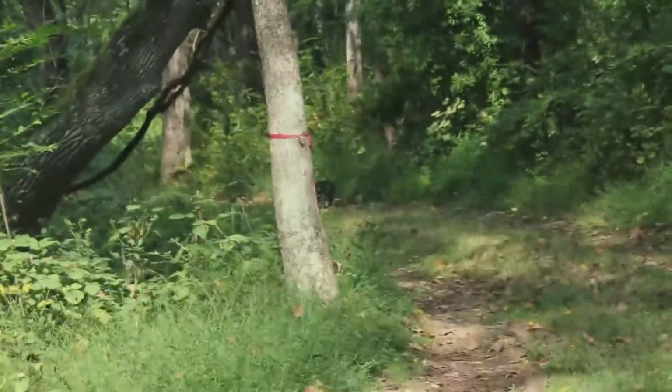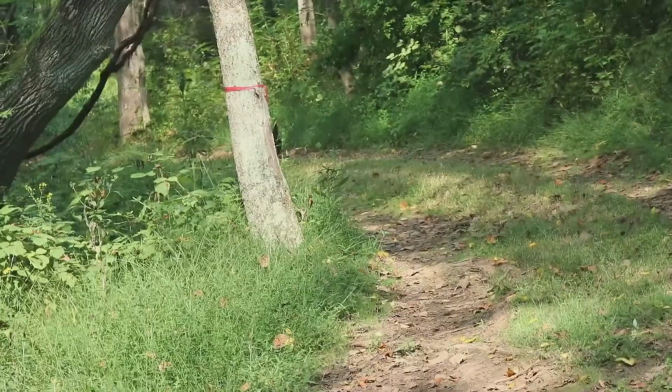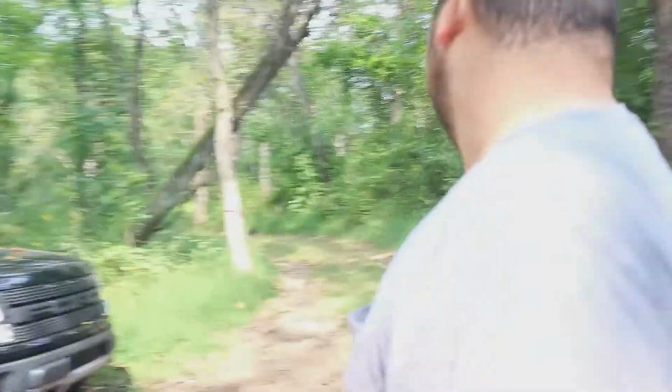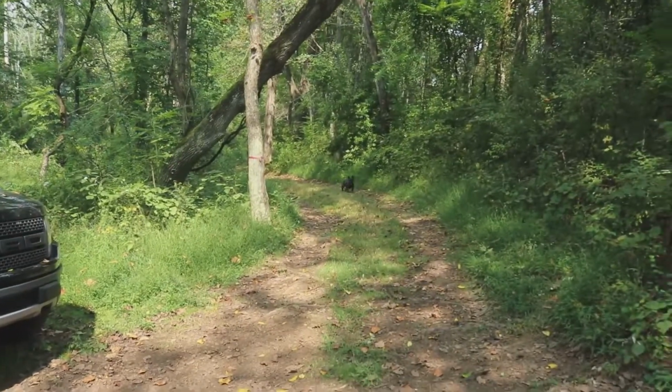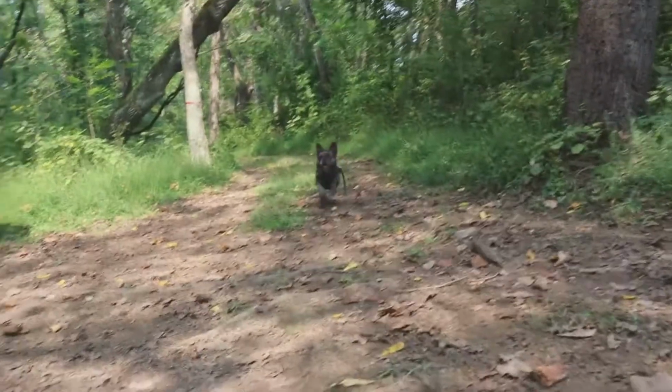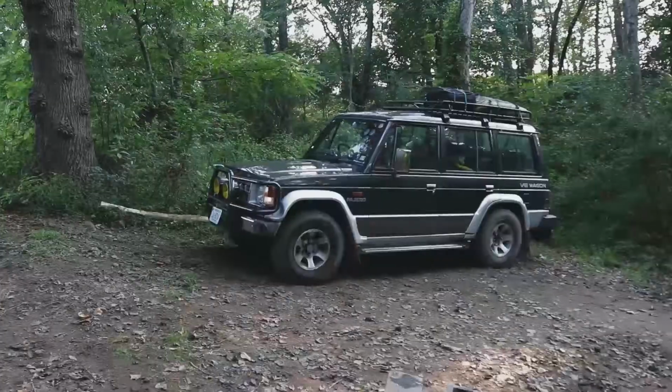Merlin? Hey! Get over here! Hey! It's like I'm walking here. Oops. What are you doing, eh? Huh? Come here. Hey, what are you doing, eh? Yeah. Look at that boy. Look at that big boy.